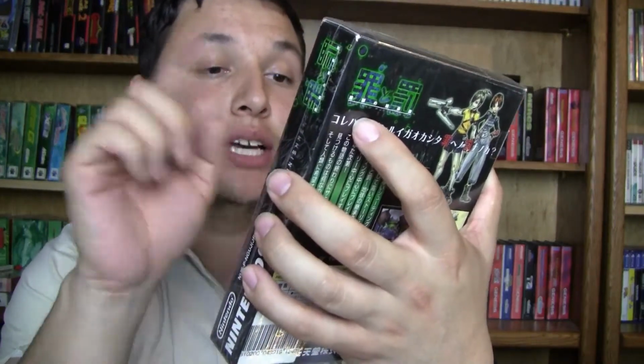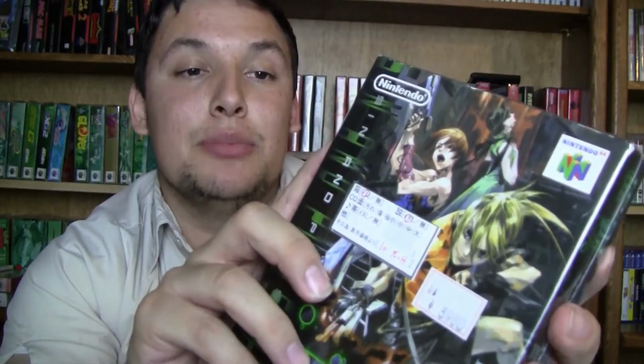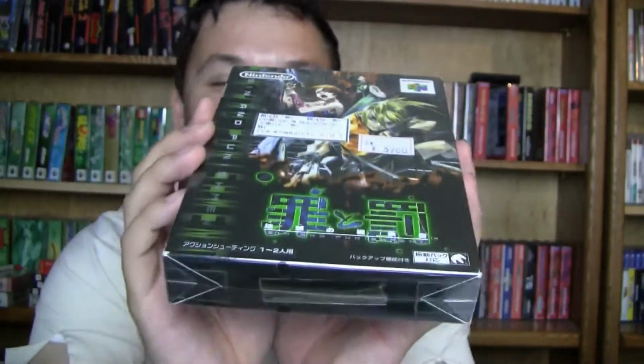Originally 3,900 yen, did have some damage on the manual and the box, 10% off, so I ended up getting it for 3,500 yen, even said so right there. And so yeah, very, very happy to add this to the collection, and thank you so much to Game Tate-Dan.